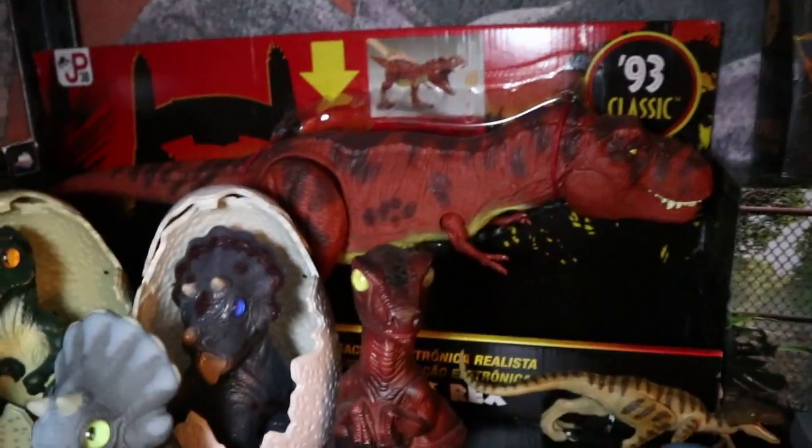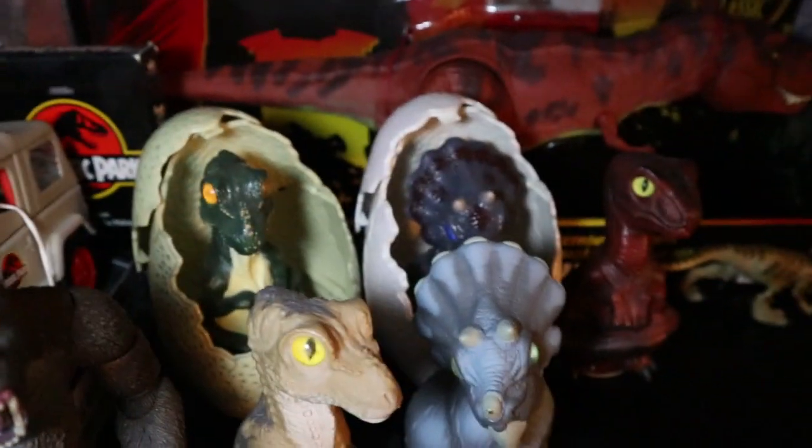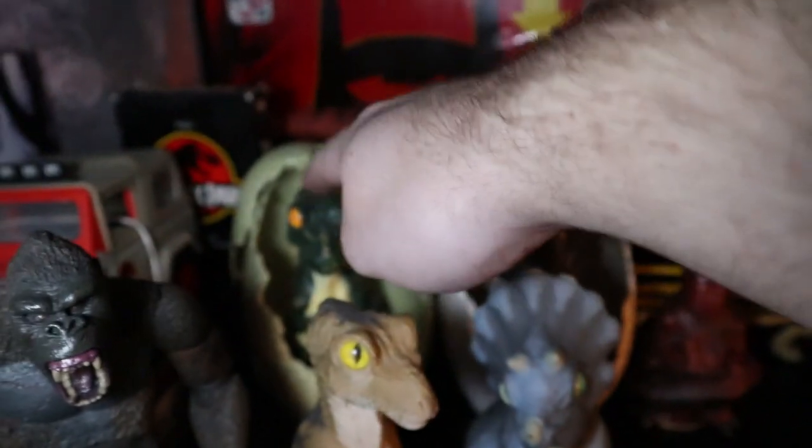I still need to find the original one. I would love to find the original Red Rex. I know it's super hard and super expensive, and they're sometimes broken. There's the baby dinosaurs. I'm trying to get the whole collection. I believe these 3 back here are from Jurassic Park 3, so I have those. I'm missing his egg. Had this since the movie came out.